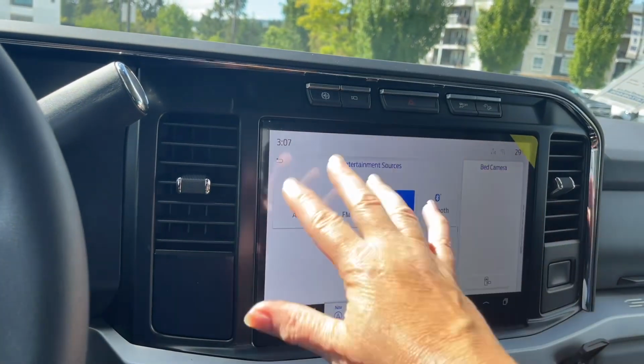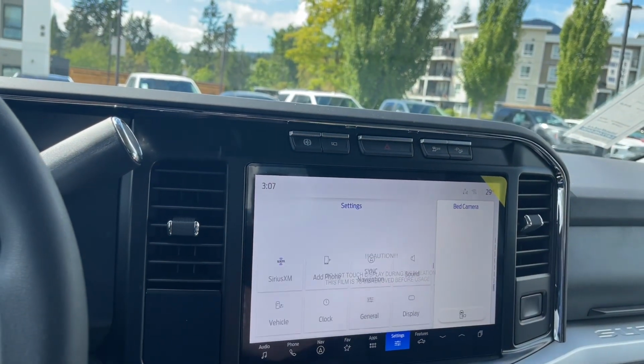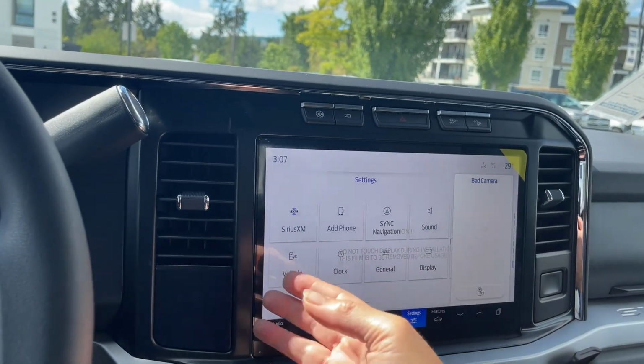We can go into navigation. We'll have the full map. You can choose your destination. And then we have our settings we can go into as well. So you've got different options in there. You can change the look of your display, vehicle information, general.